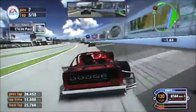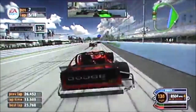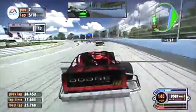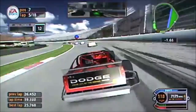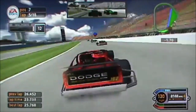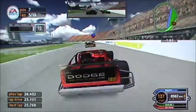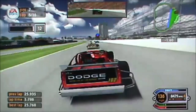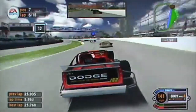Really got around the inside of Chuck Spicer there, and we made the pass for 7, although we had to go through the grass to make it work, but whatever, it still worked, didn't it? So, oh god, that was kind of in that corner there. I guess you could consider this like Pocono, a small version of Pocono, so I guess that was turn 3, really. So this is turn 2.